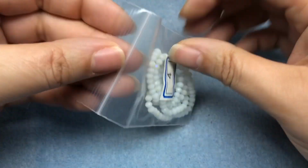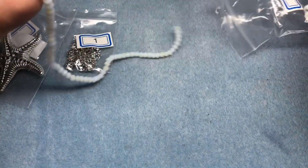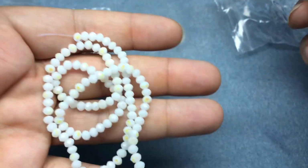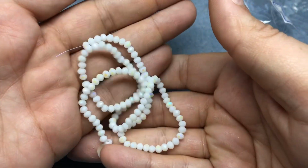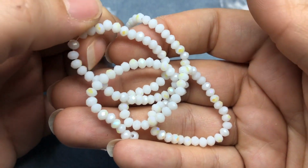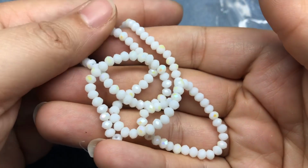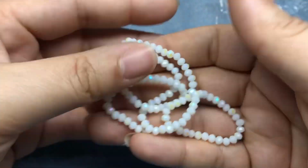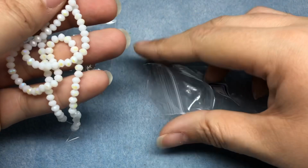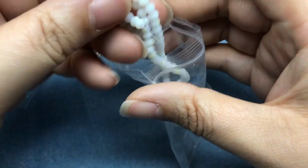Number four, approximately 16-inch strand of 4 by 3 millimeter crystal rondelle beads, alabaster AB. The fun thing about these, they're gorgeous, is they look like moonstone in person. You can kind of see the yellowness of the AB on screen, but in person they're more blue-purple. And yeah, the flash isn't really showing up as much on camera, but they're really pretty. At first I mistook them for moonstone. And nope, I don't think we have vine cones this month. I'm like shocked.